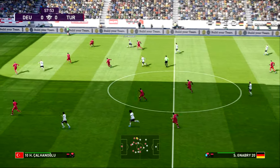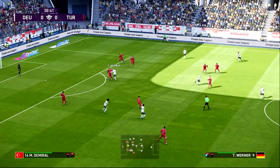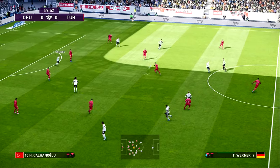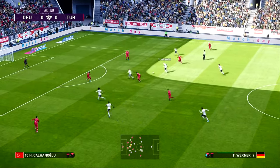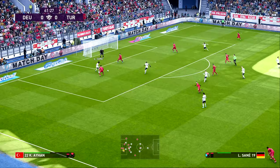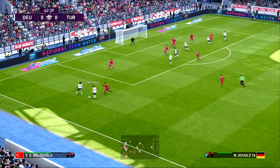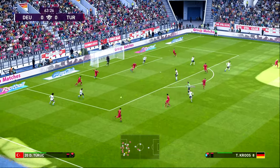Gnabry. Werner. Yeah, that's top defending in preventing him turning, which can open up many possibilities. Good challenge, he just stood firm. Sané. Ayhan gets good distance on it. He's got options in the box if he gets his head up. Oh, well defended, that had to be done.